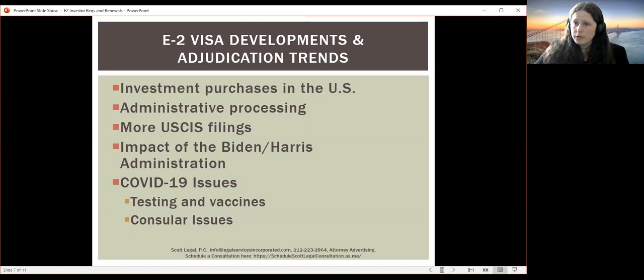Many cases that are put into administrative processing are ultimately approved. Usually if the person's actually not eligible for the visa, the officer will just deny it instead of putting it into administrative processing. So even if you're put into administrative processing, you still can be approved. Many cases are, but it just may take longer. Unfortunately, there's not a lot of transparency about how long it will take. Sometimes it can be days, weeks, or even months or longer.